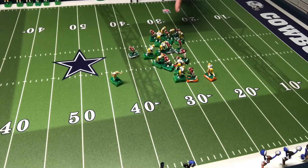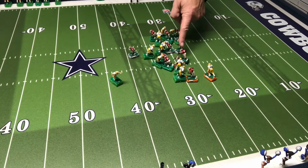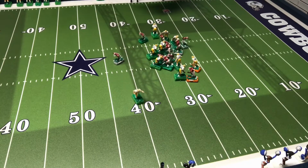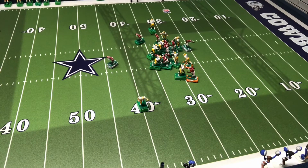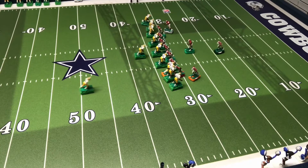Still has it. Looks like he's going to pitch to number 22. Number 22 has it. And he's tackled for no gain. It's going to be fourth and 2. Fourth and 2 for Indiana. They're going for it at their own 32.